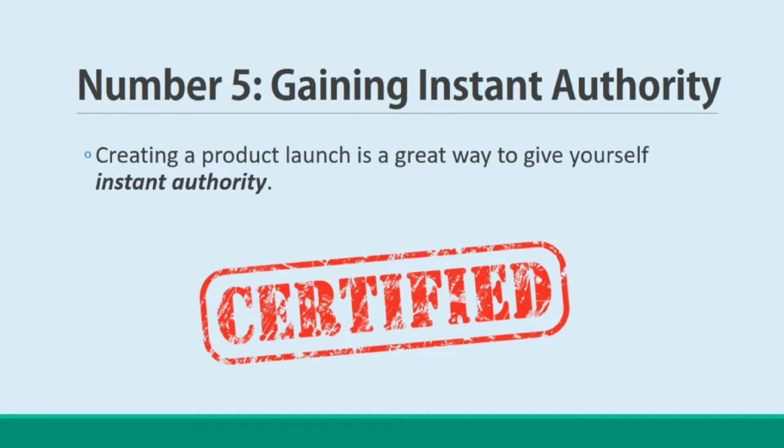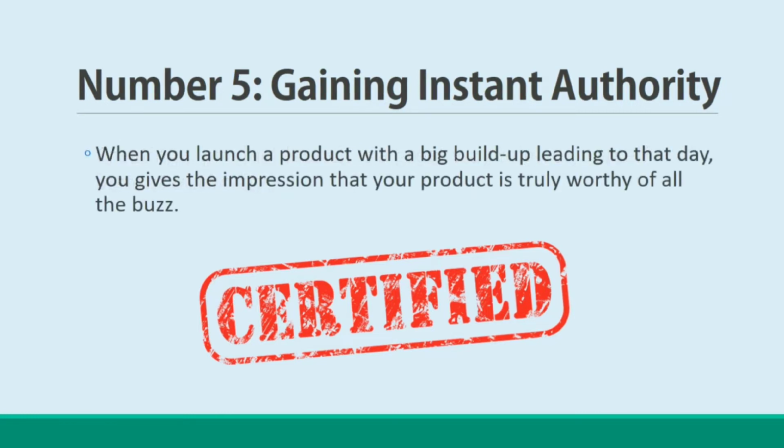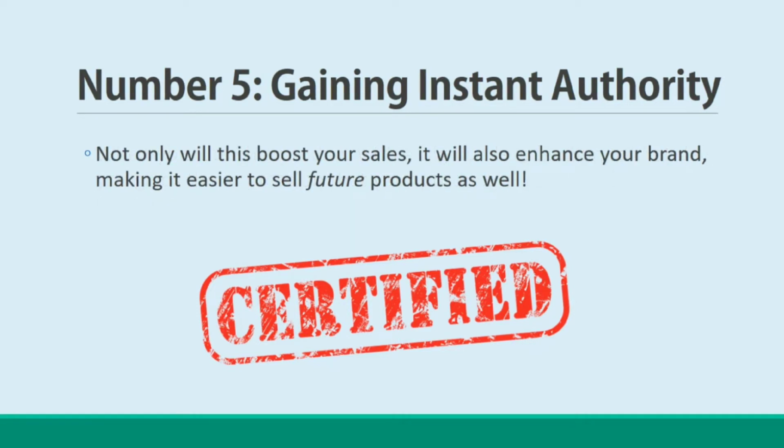When you release a product quietly, this undermines its importance. People assume that it can't be all that exciting, or they would have heard of it. Conversely, when you launch a product and have a big build-up to that day, you create the sense that whatever it is you are about to release is worthy of all that pomp. It doesn't just help the product sell, it actually gives your brand a massive boost, meaning that you'll find it easier to sell future products as well.